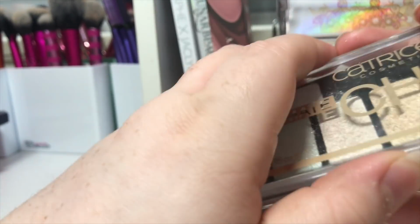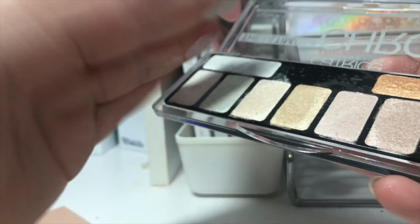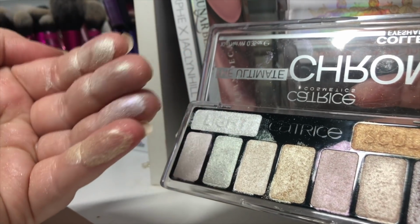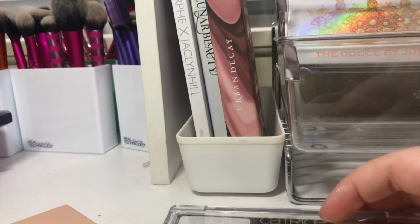This is the Catrice Ultimate Chrome palette. This is absolutely amazing in terms of shimmer shades. They are beautiful and buttery and just absolutely metallic. I'm definitely holding on to that one.